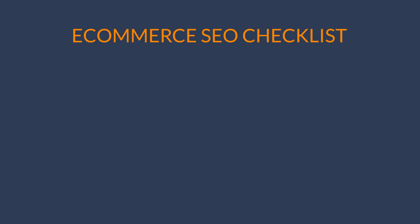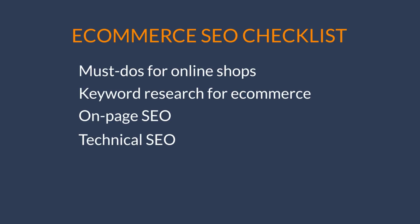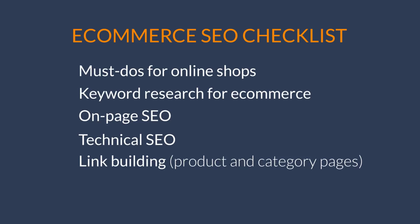First, we'll tackle a couple must-dos for all online shops. Next, we'll break down keyword research for e-commerce. Then we'll hit on-page SEO, get technical, tackle link building specifically for product and category pages, and finish it off with a bit of content marketing for e-commerce.